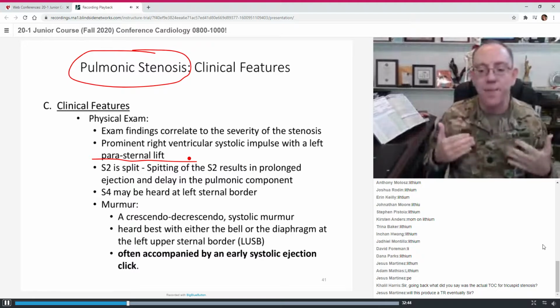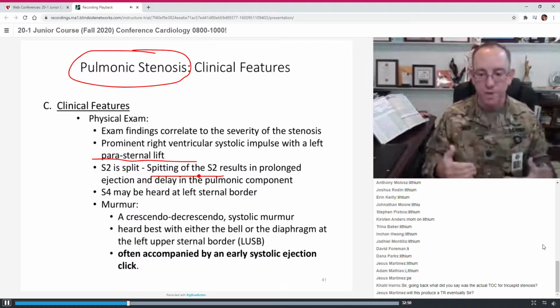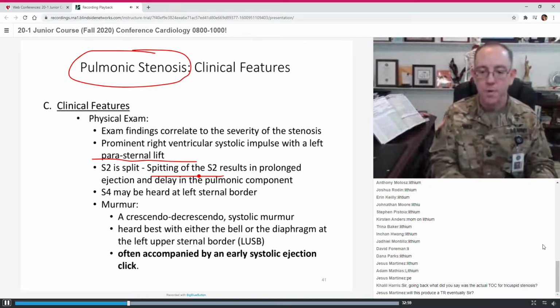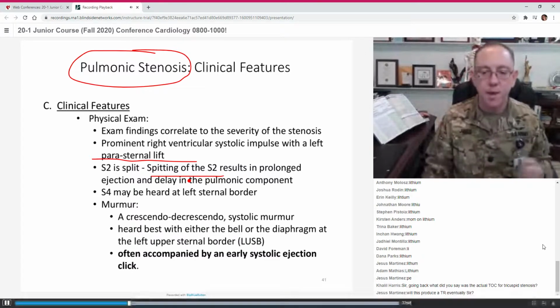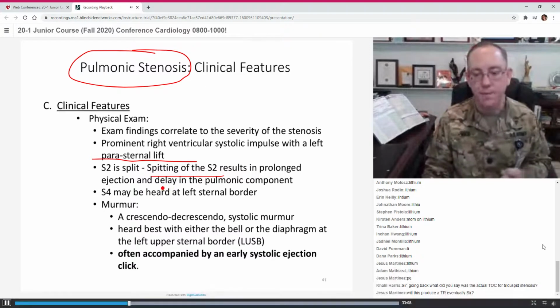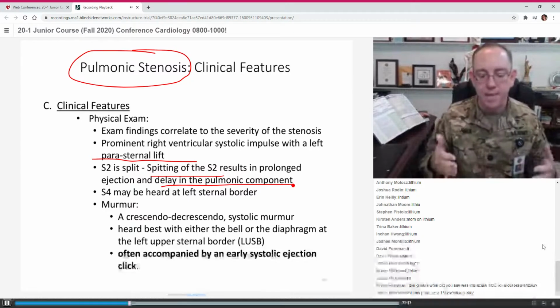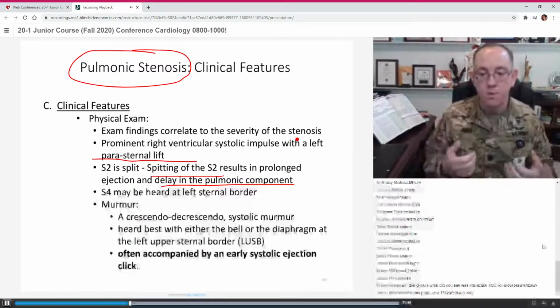Okay, so a splitting of the S2 results from prolonged ejection. This is key, right? This is the wide split S2. A wide split S2 has that association with pulmonic stenosis. It can also be associated with a right bundle branch block. You get a delay in that pulmonic component, and that is the key. Wide split S2 is what you see. Now the S4 may be heard at the left sternal border. Why? Well, it's a pressure overload situation, and that's what's causing it.